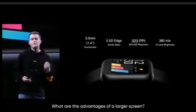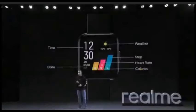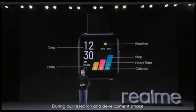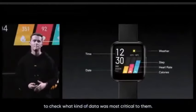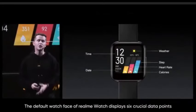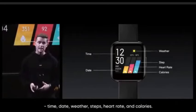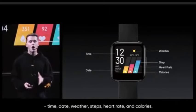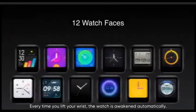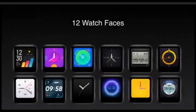Now, what are the advantages of a larger screen? To begin with, a larger screen means more information can be displayed. During our research and development phase, we conducted a survey among our young fans and consumers to check what kind of data was most critical to them. The default watch face of Realme Watch displays six crucial data points: time, date, weather, steps, heart rate, and calories. Every time you lift your wrist, the watch is awakened automatically.